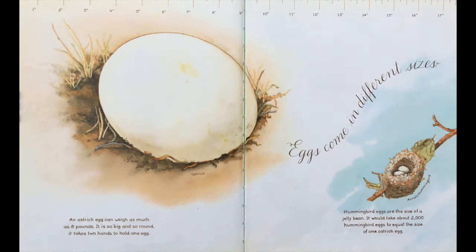Eggs come in different sizes. An ostrich egg can weigh as much as 8 pounds. It is so big and so round, it takes two hands to hold one egg. Hummingbird eggs are the size of a jelly bean. It would take about 2,000 hummingbird eggs to equal the size of one ostrich egg.